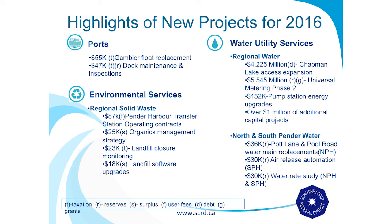Utility Services, as noted before, has the largest amount of capital project, the two being the Chapman Lake Access Expansion Program and the Universal Metering for Phase 2. And those two are just over $10 million itself. We're also doing some energy upgrades, and there's over $1 million of just regular capital maintenance upgrades.